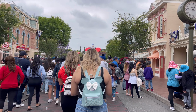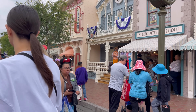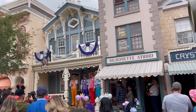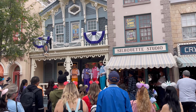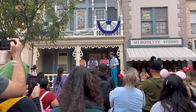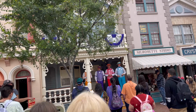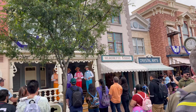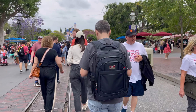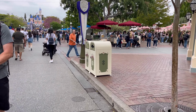All right, as we continue down Main Street, you can see a little crowd here. And that's for the Dapper Dance. I mean, look at that, you're walking down Main Street. The Dapper Dance, singing and bubbles flying around.